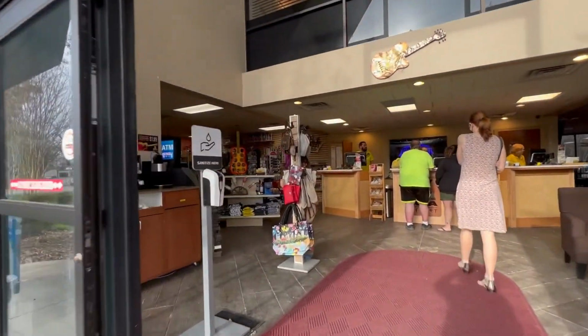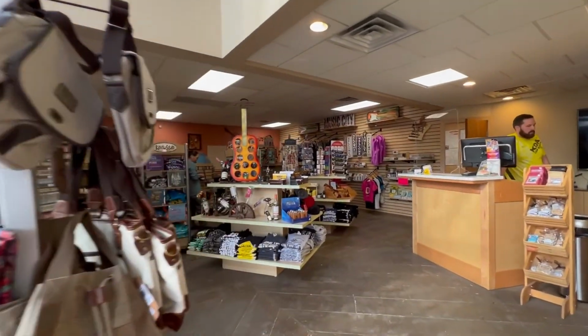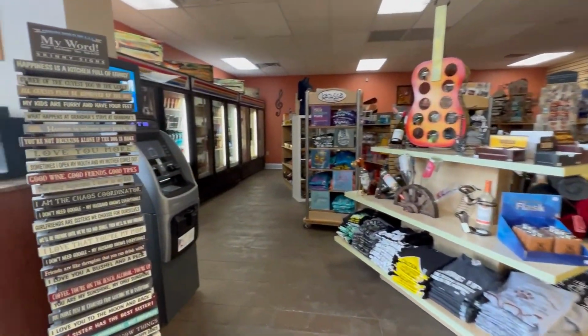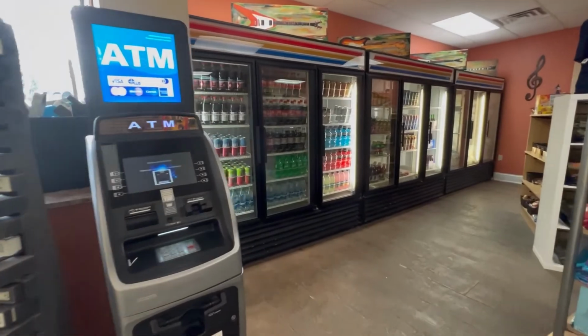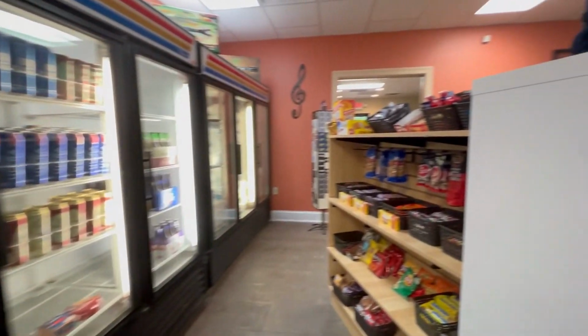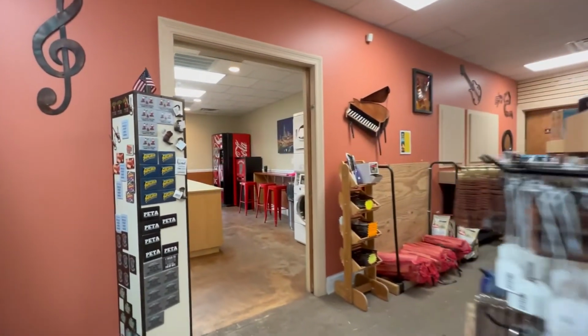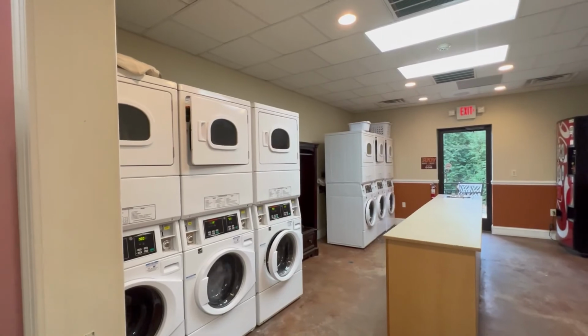So this KOA is the Nashville KOA Resort. It is located on Music Valley Drive on the northeast side of Nashville, and it's right across the street from the Opryland Hotel, which is a nice place to go visit. Oh, here is laundry.